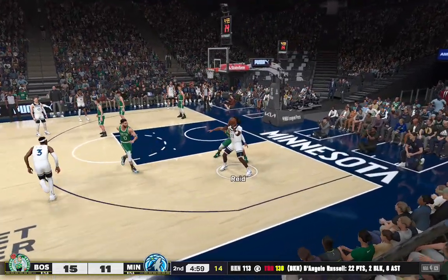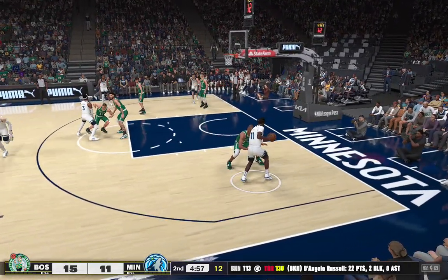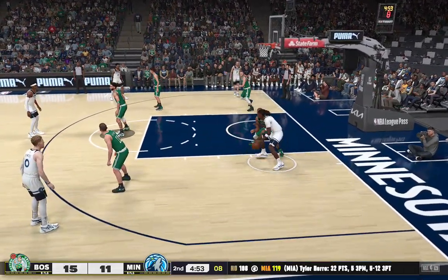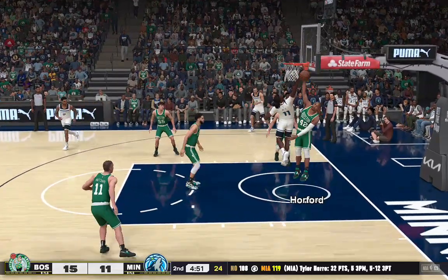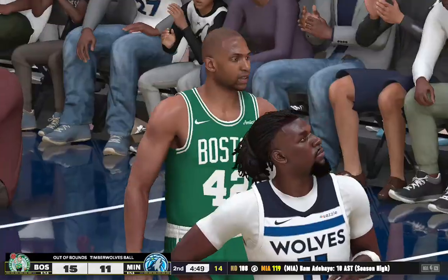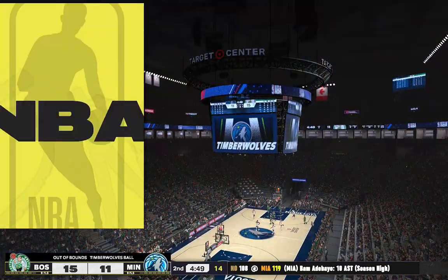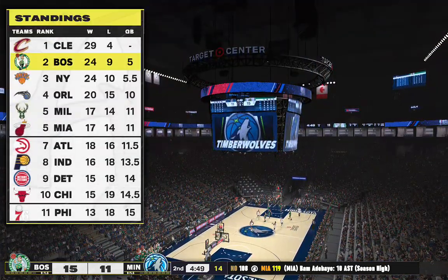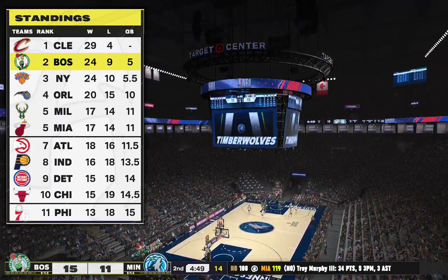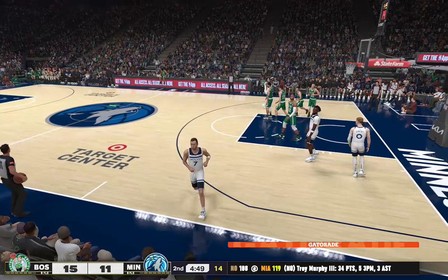Out to the right wing. Horford against Reed. And that one goes out of bounds. Last touch by Horford. Nearly halfway through the season, let's see the standings out east. You take a look at the Celtics. What a season thus far for them. Second place in the conference.